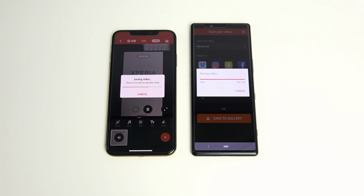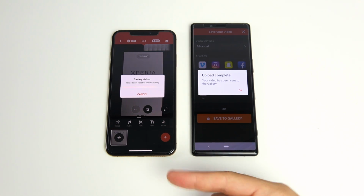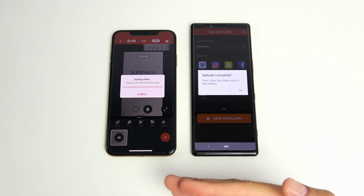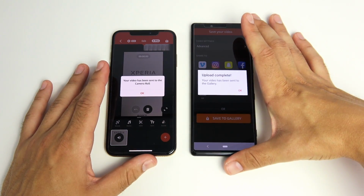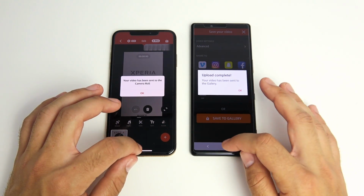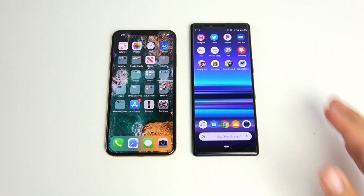as they're both doing the same process. And the Sony takes this one right here, but remember that the iPhone does have iMovie, LumaFusion, some great video rendering applications that are probably a little bit faster than this one, but for this round, it goes to the Xperia 1. So let's give it credit where credit's due. This phone does very good in that application as well.